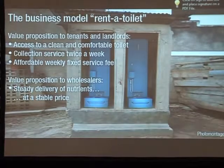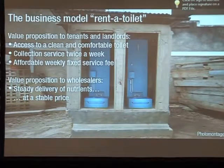We set up a business model together with this technology, and the toilet is essentially made as a piece of furniture, so you can put it in any existing superstructure or even in a house, and it will be emptied two times a week. This is the value proposition for the users. It's important that you can rent the toilet because no tenant in an informal settlement will be able to buy a toilet.